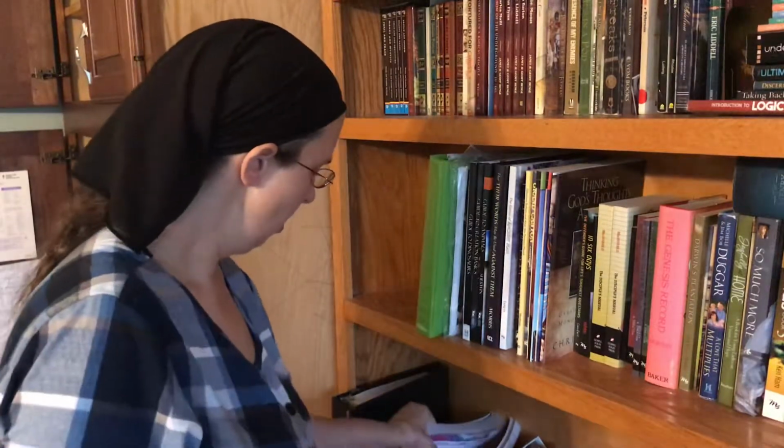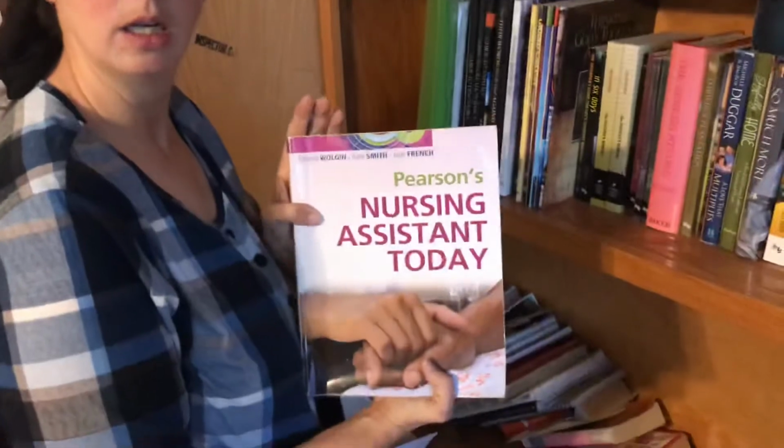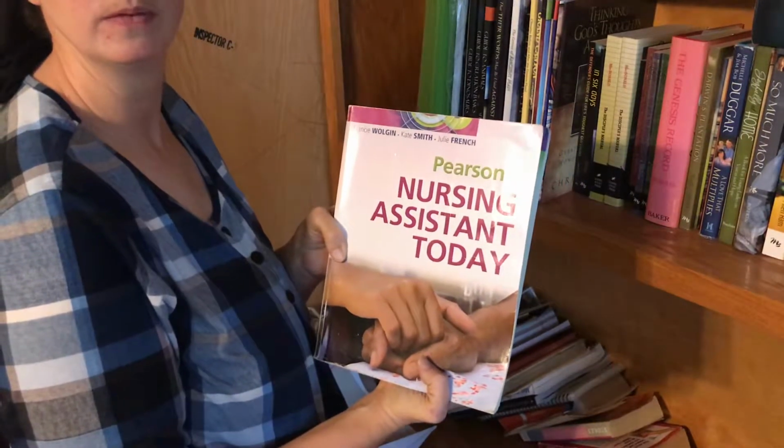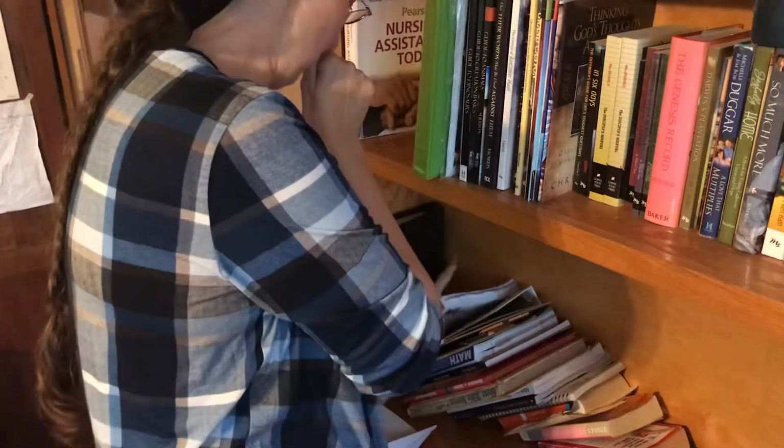Okay, we have a nursing assistant book. Yes, that was my CNA manual. Are we keeping? I think it's very valuable. Okay, yes. I'm putting it here for right now so I can move it off the shelf I'm trying to clean off. We might reorganize stuff up here later.